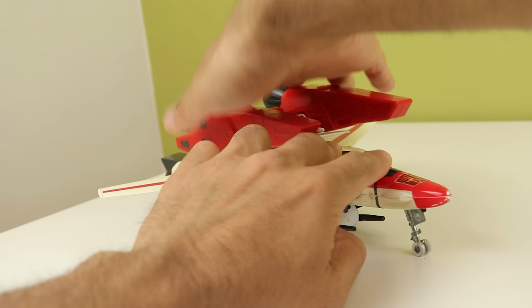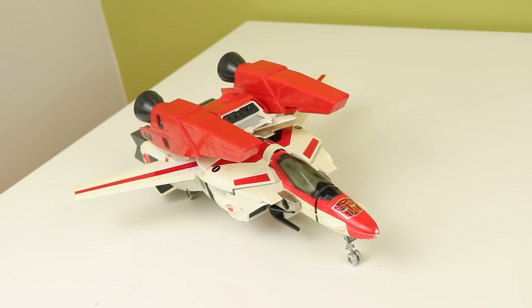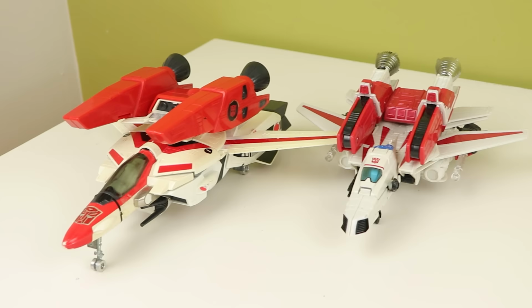There we go. Yeah, that's the stuff. I really want the Masterpiece one to go with this. I think it would look so cool. And the New Age one, the toy colors. But anyways, this jet mode, it looks awesome.